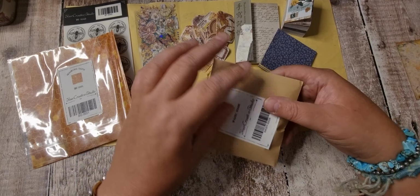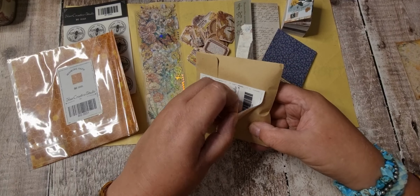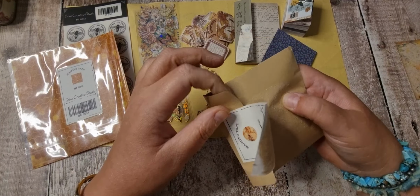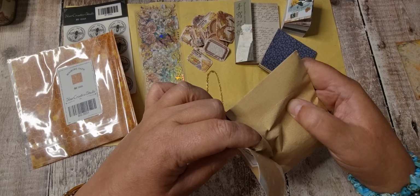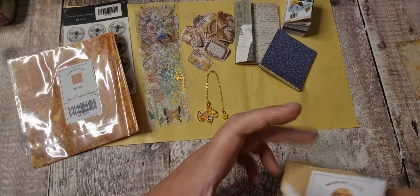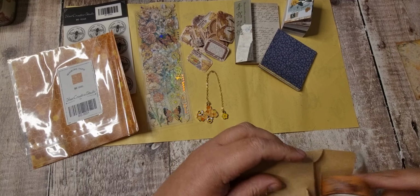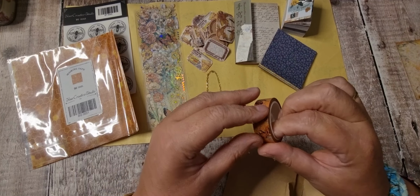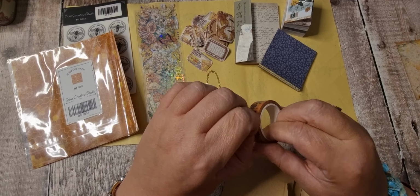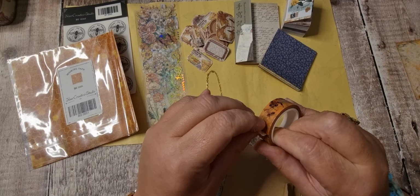Then we've got some washi tape. So again, I save all these envelopes and make ephemera out of them if I manage. You know, not to totally tear it like I just did that one. Oh, this is nice. So we've got a nice bee washi tape.